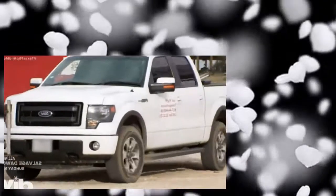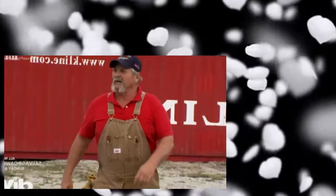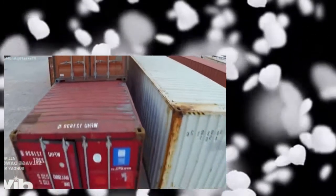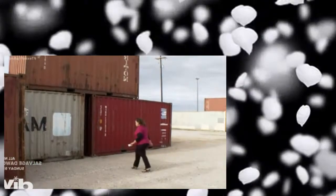I'm the first one here. Well, no use bringing a measuring stick. That's pretty straight up. 8 foot wide and about 8 foot tall. It'd work out good for storage. Shipping containers make mighty fine storage containers, but they can also be converted into houses.